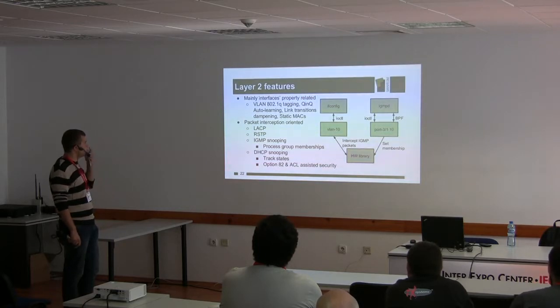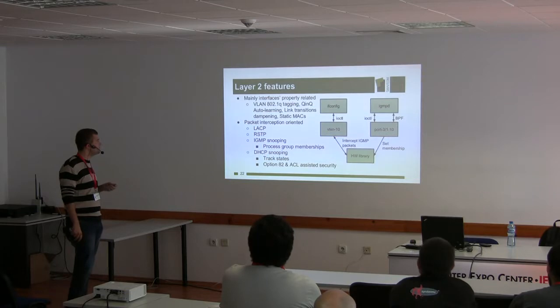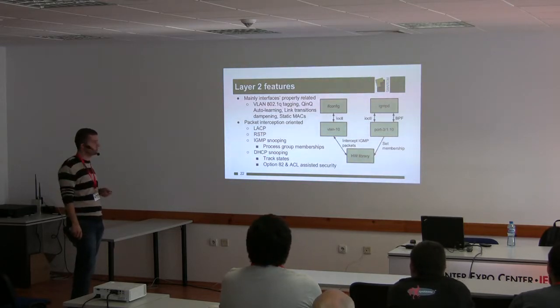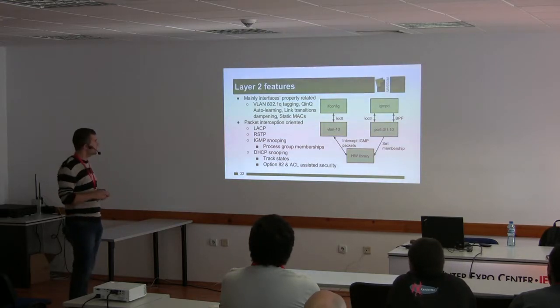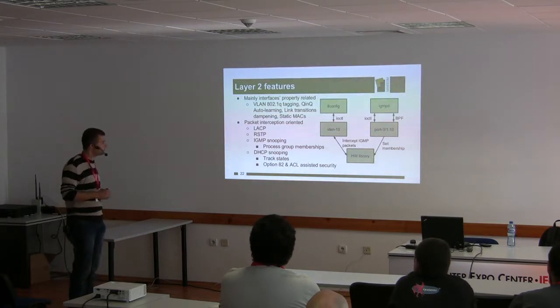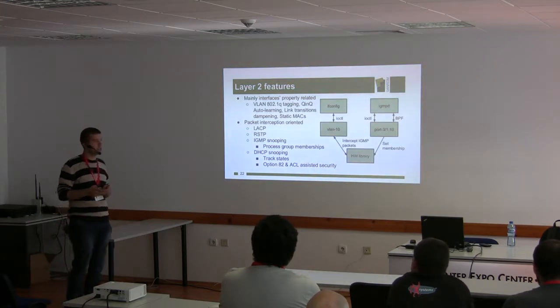The second category, packet interception oriented: LACP, RSTP, IGMP snooping, where we have to process certain group memberships, DHCP snooping, where we need to track certain states, insert option 82. And obviously, a great feature here, we are able to insert an allow rule in the ACL so that only DHCP authorized persons may have internet access.